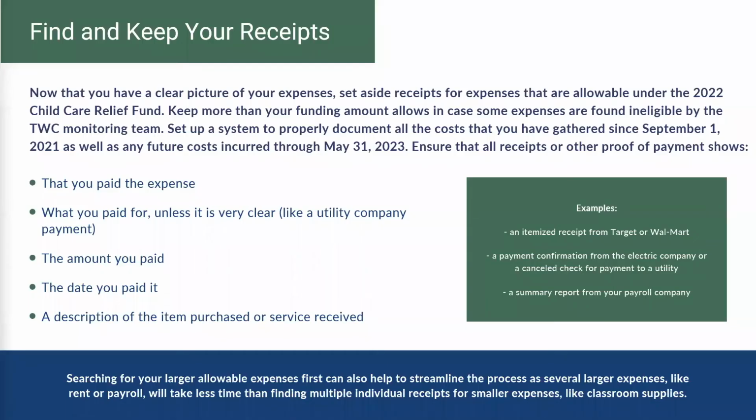Now that you have a clear picture of your expenses, set aside receipts for expenses that are allowable under the 2022 Child Care Relief Fund, and we'll get more into that in the next slide. Keep more than your funding amount allows in case some expenses are found ineligible by the TWC monitoring team. Be sure to set up a system to properly document all the costs that you have gathered since September 1st, 2021, as well as any future costs incurred by May 31st, 2023.